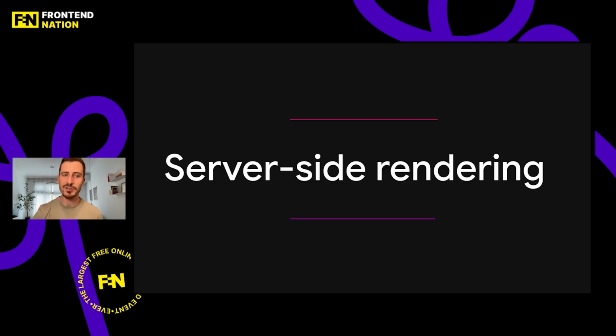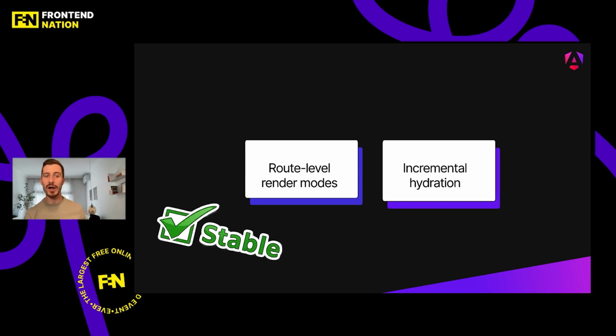Let me spend a couple of minutes now talking about server-side rendering, because there were some major features that we shipped over the past couple of years that now we polished and we graduated to stable. In particular, route level render modes, which allows you to configure which pages or routes in your application you'd like to enable as server-side rendered, statically generated, pre-rendered, or client-side rendered. And also incremental hydration, which is incredible when you're building performance-sensitive applications. Whenever you would like to delay the JavaScript for your app so you can speed up core web vital metrics, such as largest contentful paint and interaction to next paint.